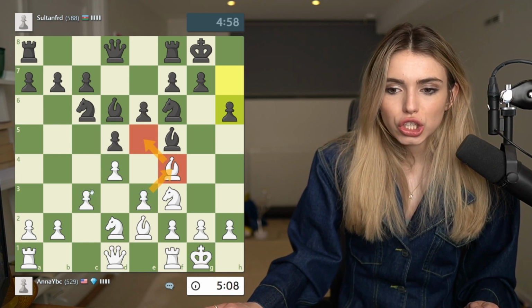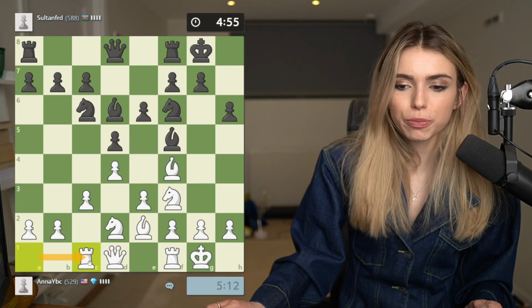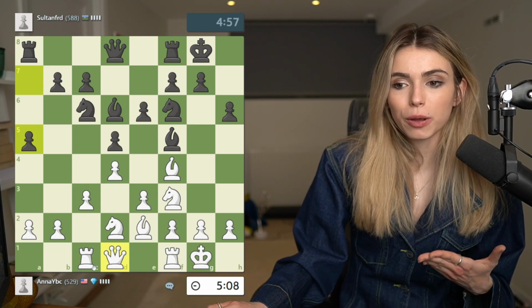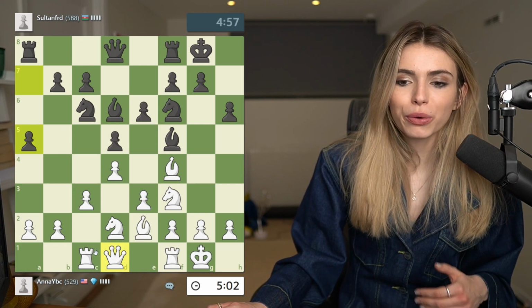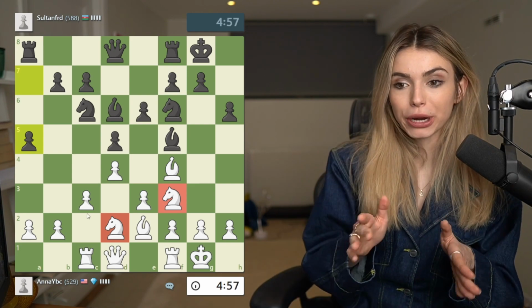Okay, so now it's time to bring in the rooks. My rooks are not doing anything. And we're now entering the middle game because we've been able to develop almost all our pieces. So let's see where we want to go. In the middle game, what you typically want to do is find good squares for your pieces, or find pawn breaks.